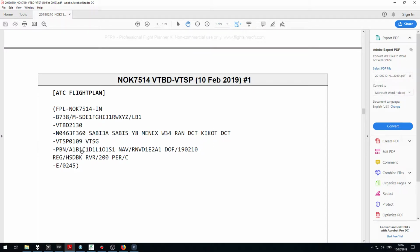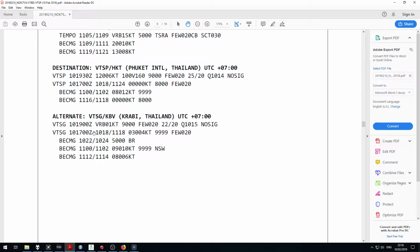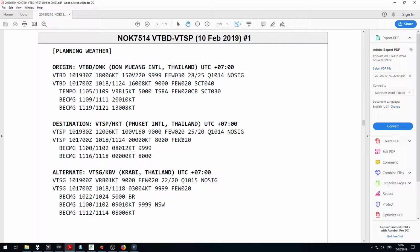phase after Kikot. VTSG, the alternate, is reported also in the flight plan for ATC, so they know that we will go to Krabi if it's necessary. The registration HSDBK. The weather at Phuket, 10 degrees, 6 knots, easterly wind, which is very common for this season.